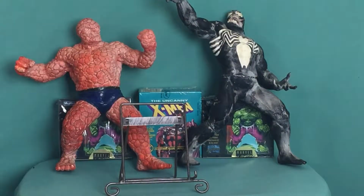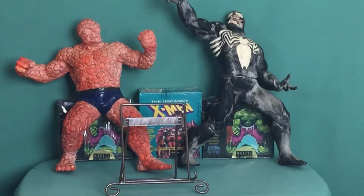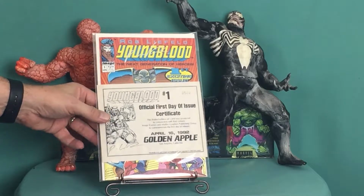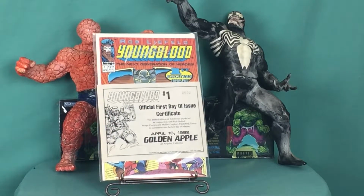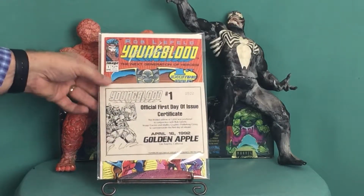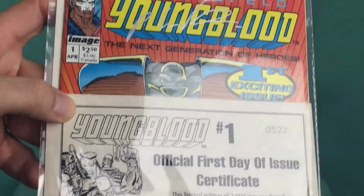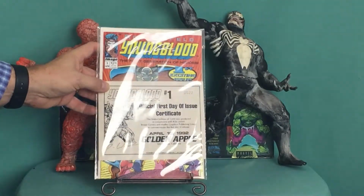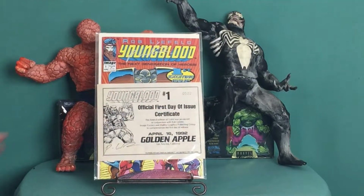Then, this was the first one, Rob Liefeld. He came out, and you probably have seen news reports of us crazy people standing in line for Youngblood 1. He signed it up here. And again, once again, you got a certificate of authenticity, limited to 1,000. This was number 522. I've got about 3 of those. I think there's a limit of 4. And that is it for my sign book, guys. Some pretty good names, though, in the industry, I think.